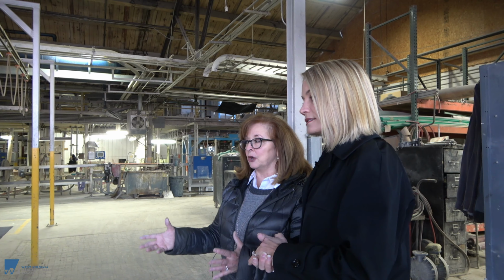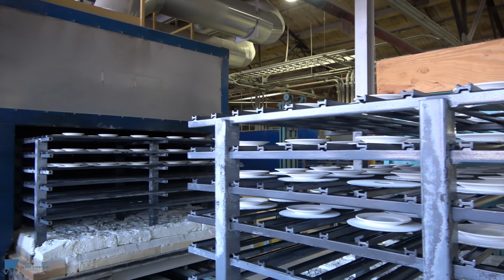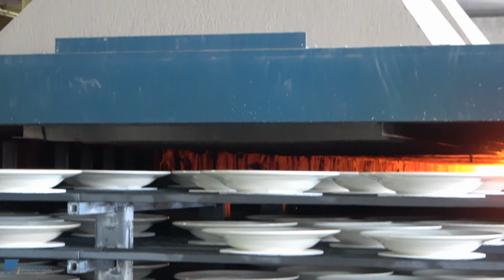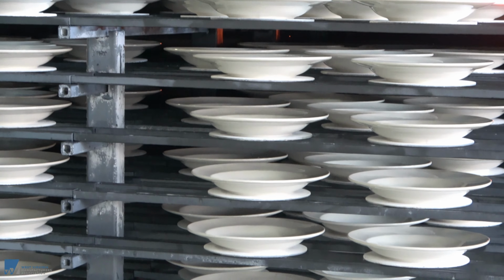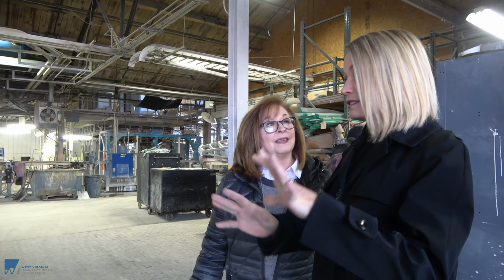So this is the next step in the process, Liz. Tell me what's happening here. Well, the kiln car has been placed, and it's ready to be pushed into the fire zone, into the kiln. And when it comes out on the other side of the kiln, it'll be a plate. So this is the 6-hour kiln, yeah. Very good. Exactly.